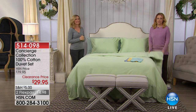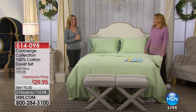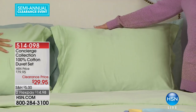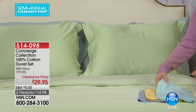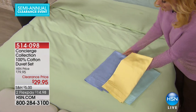Okay, so my producer, Rocky, is saying, Helen, you've been talking about this duvet set from the minute you walked in the door today. Because this is really such a steal. We only have four colors left, because I've been talking about it so much. There's 200 that have been spoken for. We have 300 left. This is the mint. We have aqua, yellow, which I love. Look at that beautiful bright color.